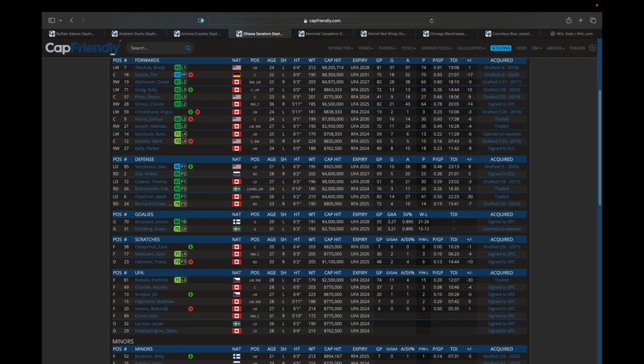I think that of all those teams, they're the teams in the worst spot, because it's hard to say, because like I said, they have stars at defense with Jake Sanderson, Thomas Chabot, and Jacob Chychrun, and they have stars at forward with Brady Tkachuk and Tim Stützle, but it's not enough to be a playoff team, and they don't have anything coming up, so they're just stuck there until the guy they pick now becomes something that can help them.